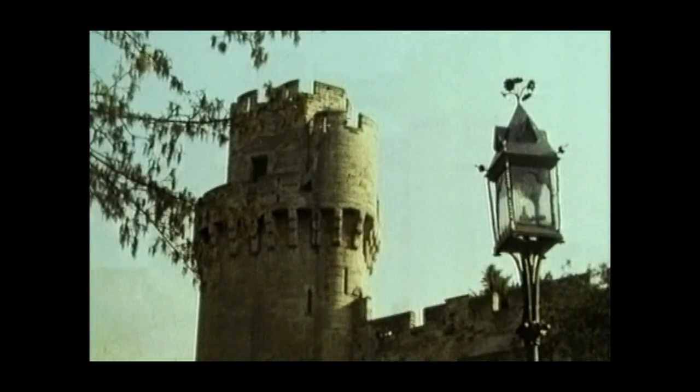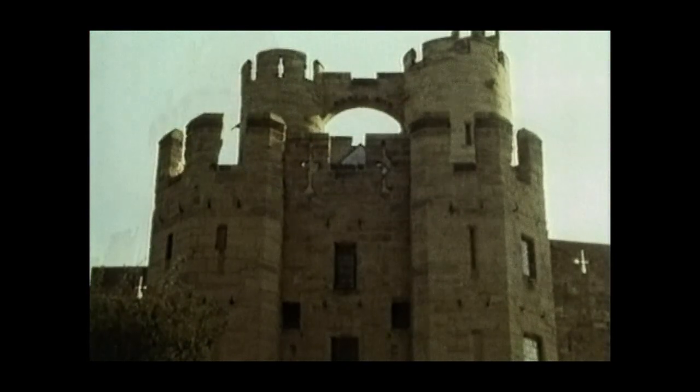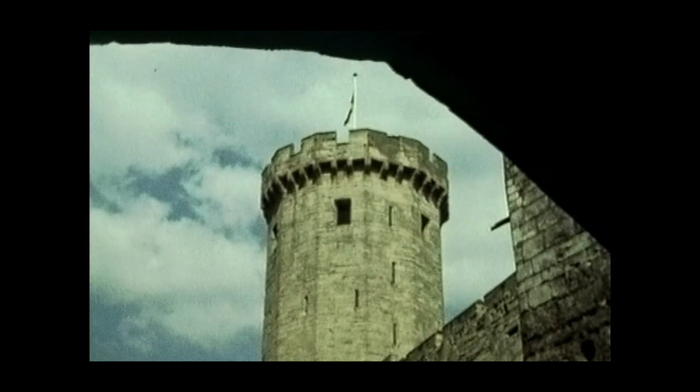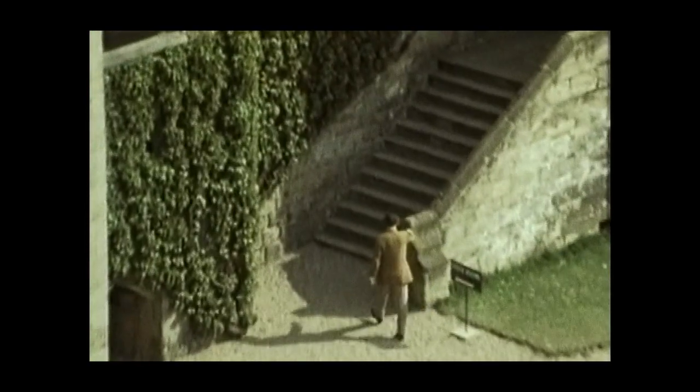In the 14th century, the earldom of Warwick came to the Beecham family. They built the two great towers, Caesar's and Guy's, justly described as masterpieces of 14th century military architecture.